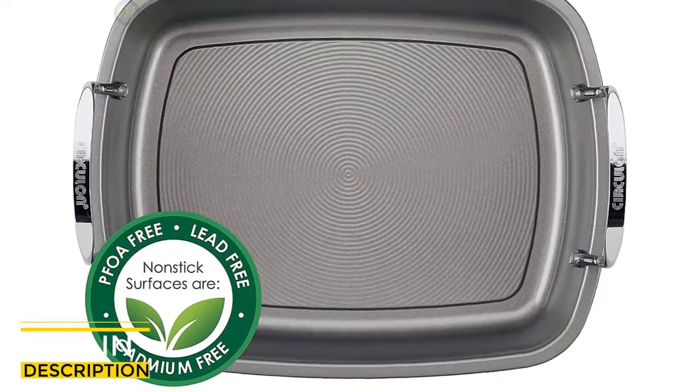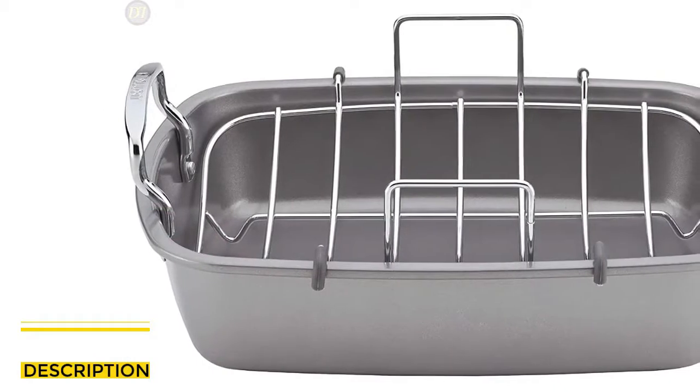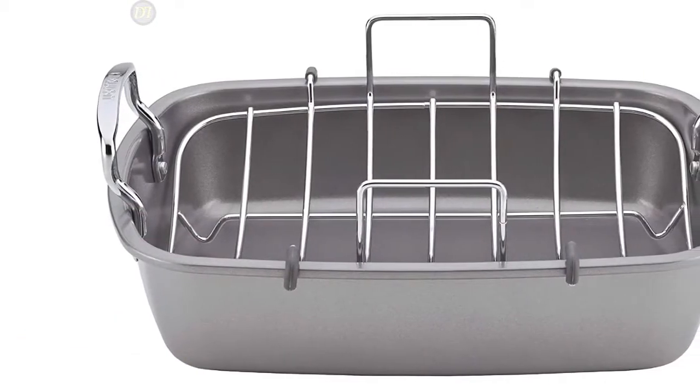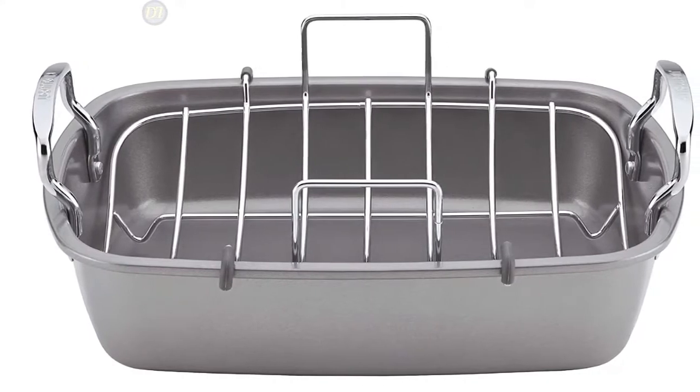However, if there is one change we would like to see on this pan, it would be the handles. These components do not bend over, which is a hassle for storage purposes. The handles are also not as thick as we want them to be.